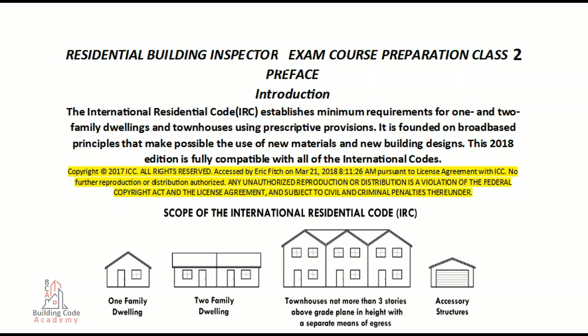Residential Building Inspector Exam Course Preparation. Class 2. Preface.